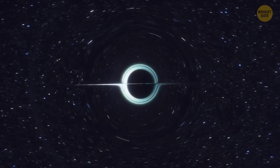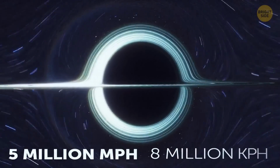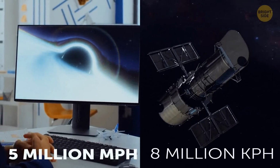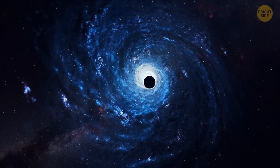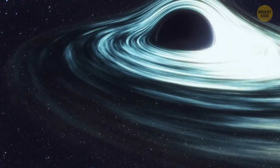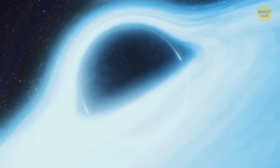There's a monster black hole hurtling through space at a speed of 5 million miles per hour. Scientists located it with the Hubble Space Telescope. They believe it weighs as much as 1 billion suns. It was supposed to stay put in the center of its home galaxy, but some gravitational forces are pushing it around. At one point, this black hole is going to break free from its galaxy and continue roaming the universe. Luckily, it's still 8 billion years away from us.